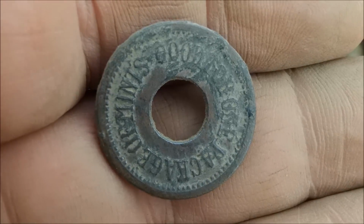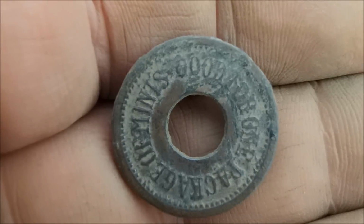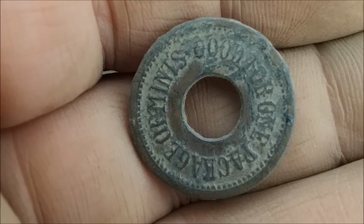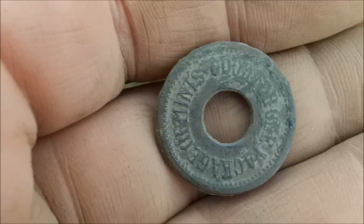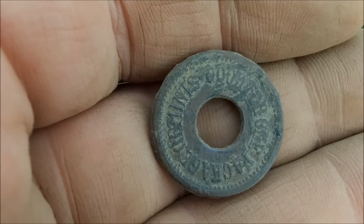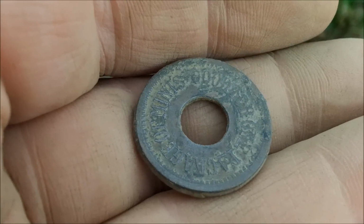Well, I'll tell you what, this is one of the ones that's really hard to find. One of the winning tokens. Normally it'll say not a winner, but this one says good for one package of mints, I think with purchase, but hopefully you can see that there. That is awesome. It's going to be 1910 into the 30s, but just a great piece.